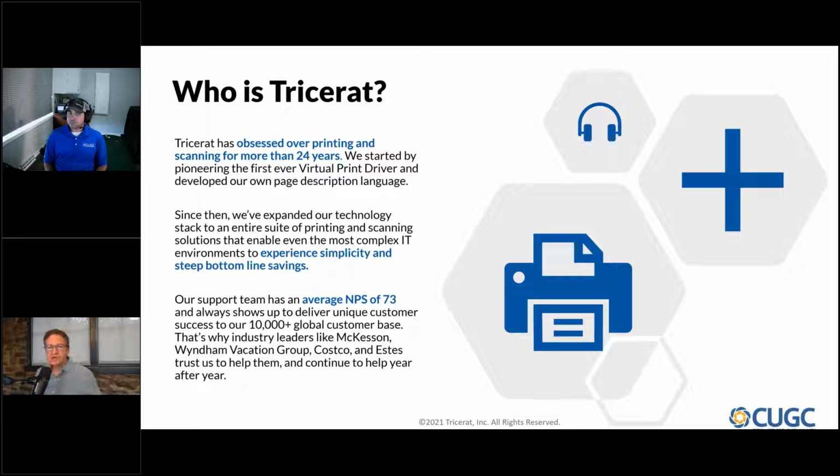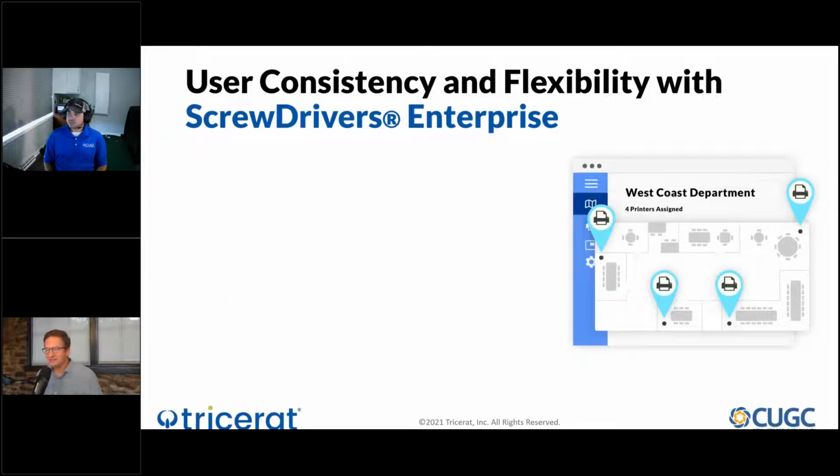So there are two areas, which might be obvious, that we're looking at, which is the user side and the administrator side. And so we're going to look at both of those, of how we deliver this more effective solution when it comes to printing and scanning. So let's start with that user side. We're looking at this user consistency and flexibility. Consistency is a big part here.